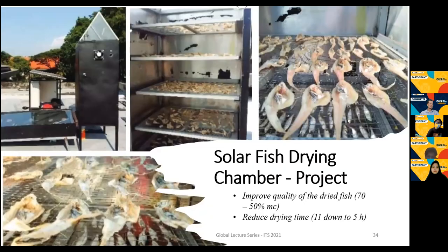And the last example that I want to show you here is the utilization of solar energy for solar drying. So we use solar cells for electrifying a small fan to blow the fish here in the solar fish drying chamber. In this case, we have helped the fishermen build a solar fish drying chamber that can help them dry their fish faster and make their work more efficient. From our experiments, we could help them improve the quality of the dried fish by reducing the moisture content from 70 to 50%, and also reduce their drying time from 10 hours to 5 hours only.